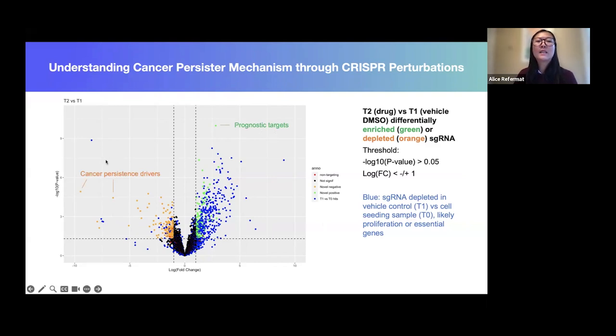What we can see is that the ones in orange on the negative side are the persistent drivers, meaning that if you knock out or knock down these genes, the cells won't be so persistent in the treatment. And in green, those are potentially prognostic targets. Some of these are indeed tumor suppressors, meaning that if the cancers are lacking a particular tumor suppressor, they may not respond so well to the treatment, and persistence may emerge faster than without mutations in those tumor suppressors.